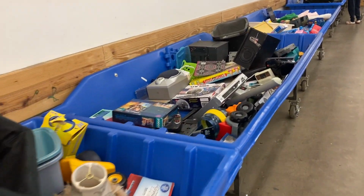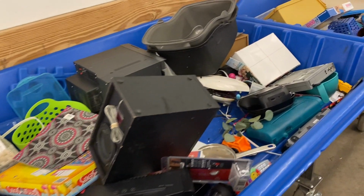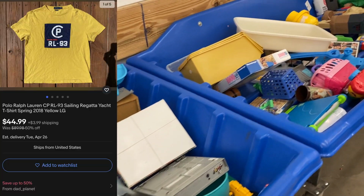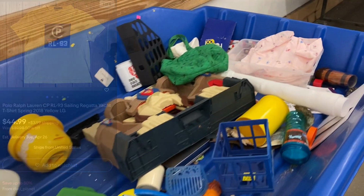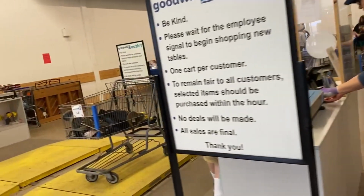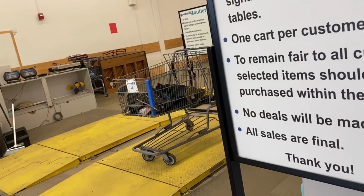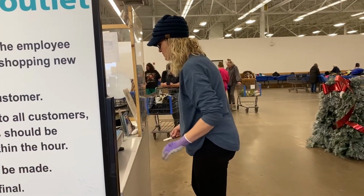A couple of things you didn't see in my cart that I did end up sourcing and listing was this Polo T-shirt here. I have this listed for $45. The comps are very, very good for this style Polo T-shirt. So that was a great find. And then the North Face Hedgehog shoes were $30 right there. But yeah, there's Courtney paying up. It was a very good haul, very good trip.